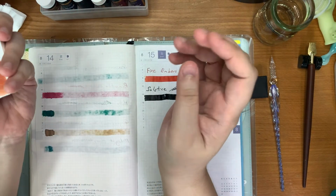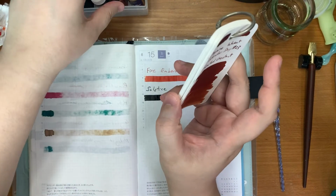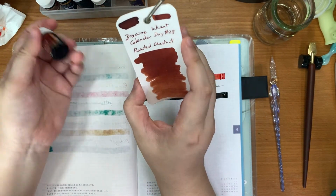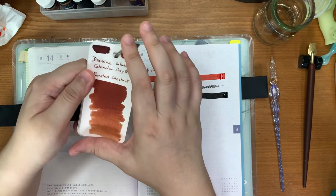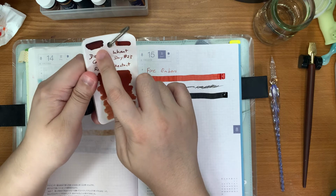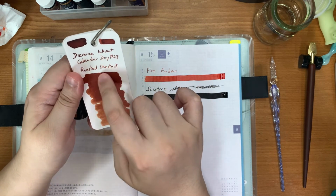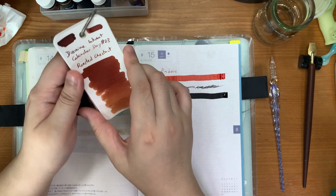Okay, almost done. So day 23, we have roasted chestnut. It's a standard ink, brown, with some nice bits of shading, even though you won't get something really black like here with just regular writing. But I think that there's still a good bit of shading going on there.